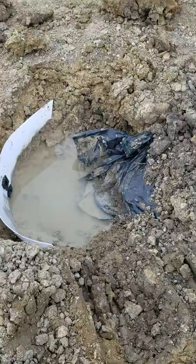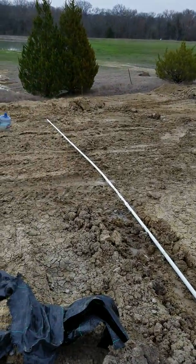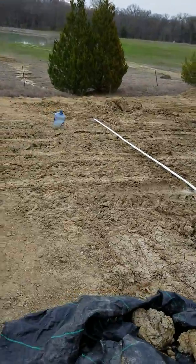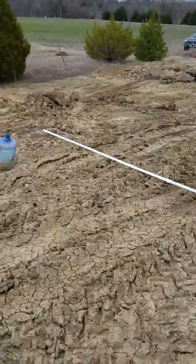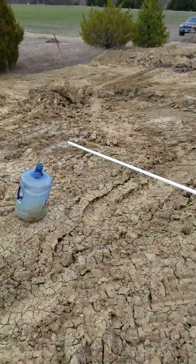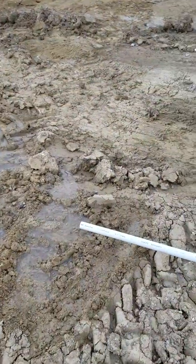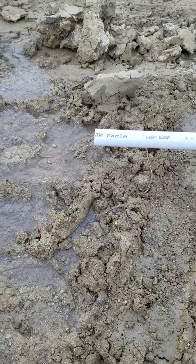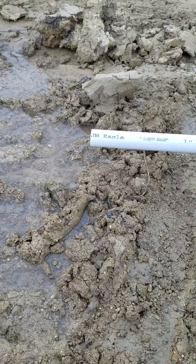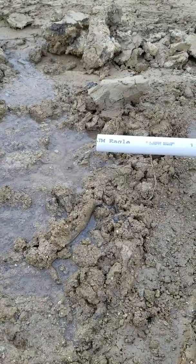So we capped this one off and we ran a pipe down the hill a ways, and we measured about 2.5 gallons of water in about 10 minutes, give or take. And it is still flowing right now. That's it right there. That doesn't look like a lot of water, but when you do the math, that's about 250 to 280 gallons a day out of this one pipe.